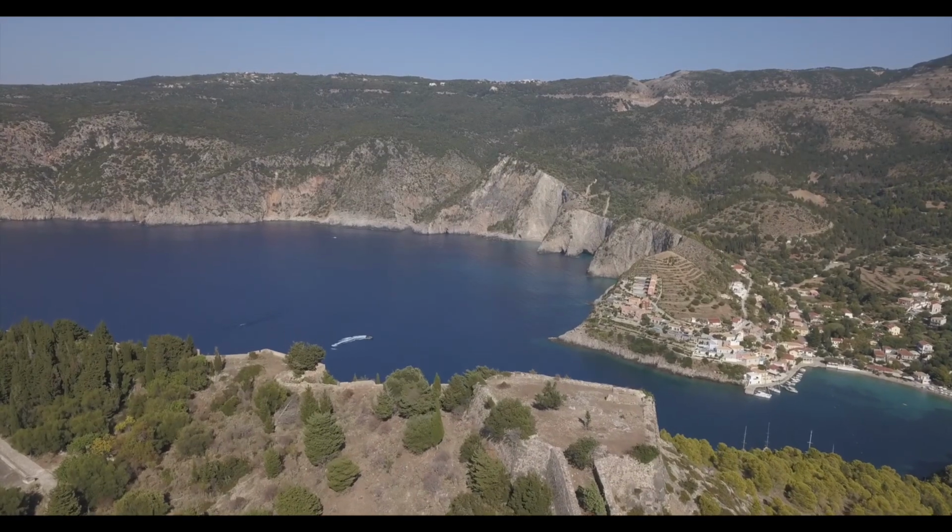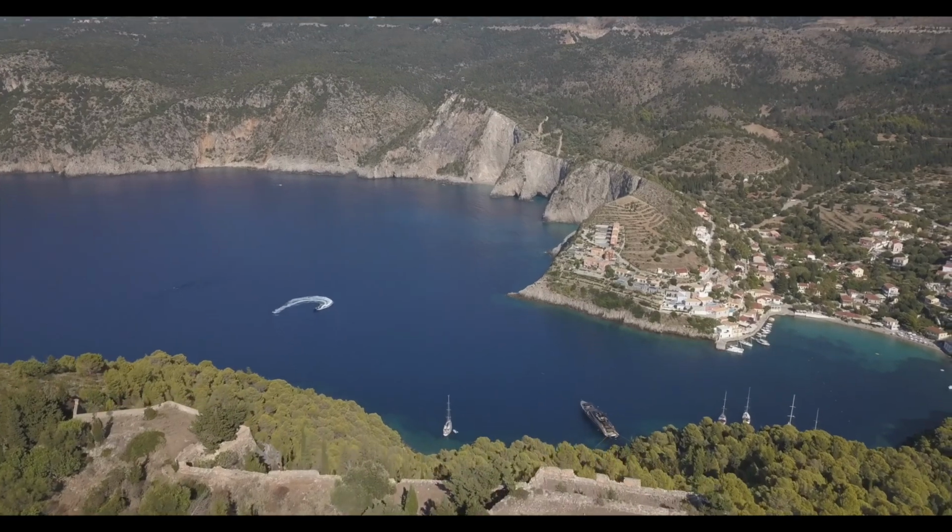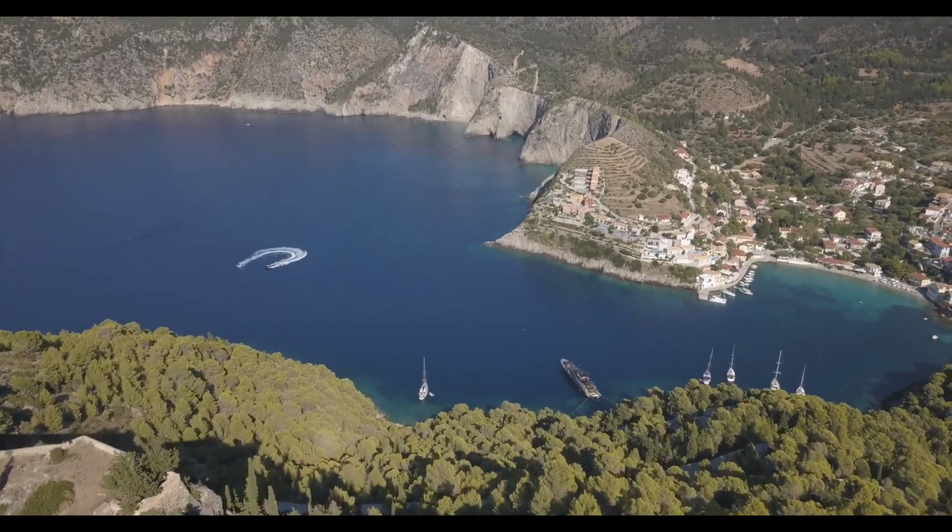Join us next time as we continue our march north with our new sailing buddy Theo to the diverse island of Kefalonia on an adventure above and below the sea.